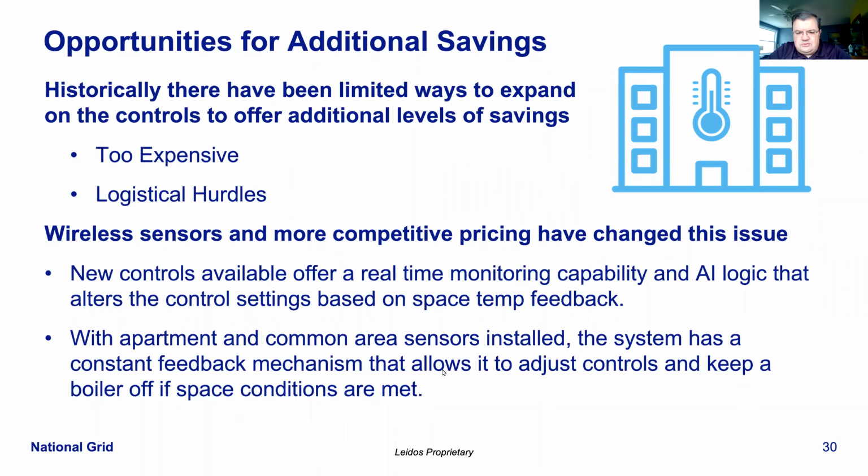It was about $25,000 for a 15-story high-rise apartment complex. And I think when you take that with the utility incentive that covered about half the cost, the customer's out of pocket was, I think, in the $12,000 to $13,000 range, and their payback was about 6 months. So really a big ticket item for relatively low cost that can really save you quite a bit, both now and in the future.